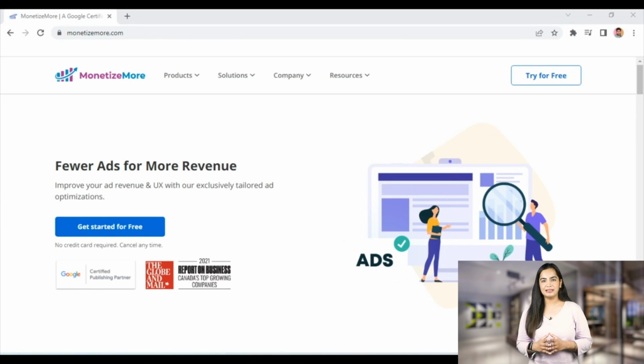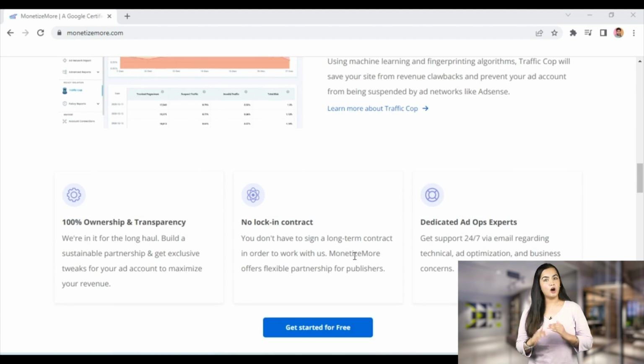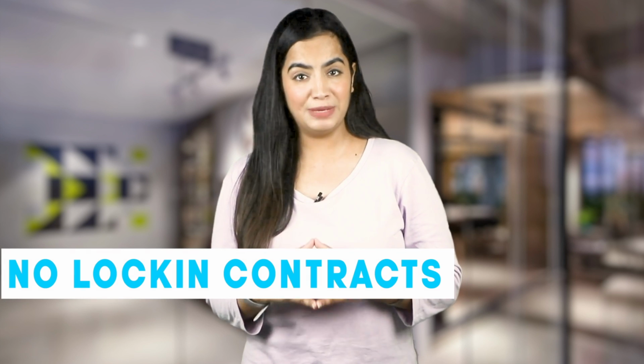Choosing an ad monetization partner was not easy. A handful of them claim that they can improve our ad performance. Out of all the choices out there, MonetizeMore was an easy option for us. First of all, they have no lock-in contracts. That means we can go ahead and test how they perform and have the freedom to stop the partnership altogether if things don't go as planned.